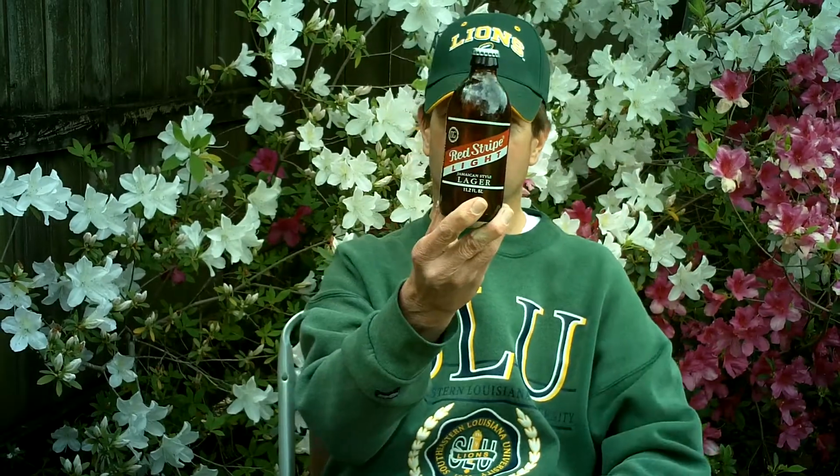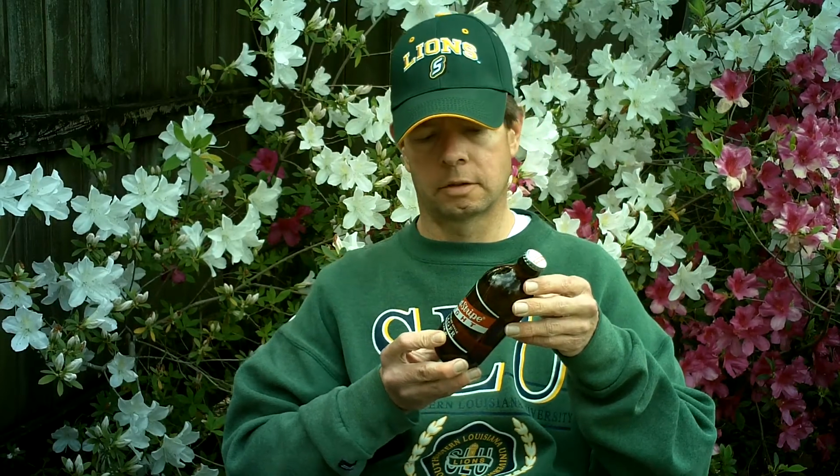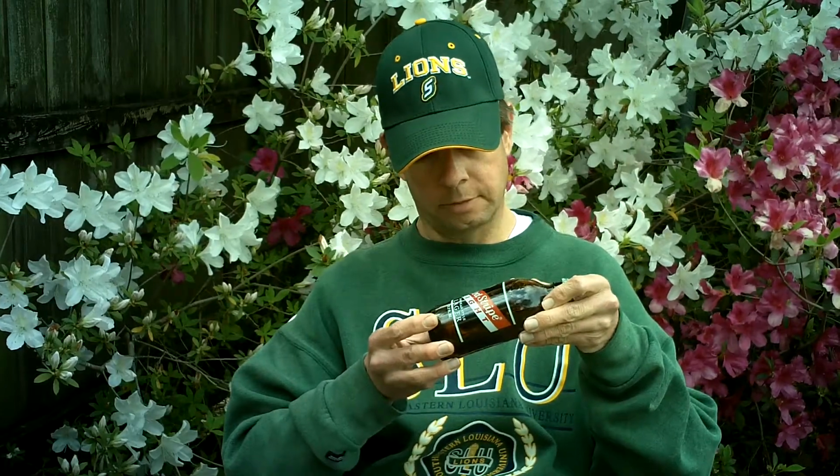Louisiana beer reviews. Red Stripe Light, Jamaican-style lager. Not Jamaican lager, Jamaican style. 3.6% alcohol, 120 calories. Brewed and bottled in, not Jamaica, Latrobe, Pennsylvania. I'm just kidding. This is the USA version.